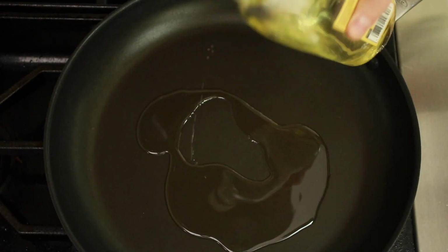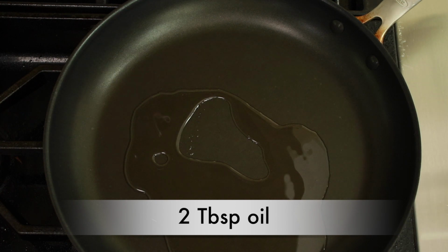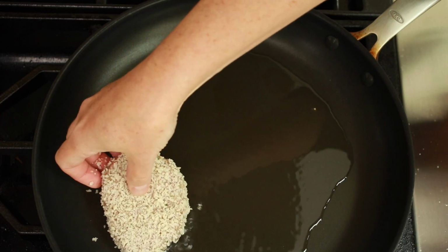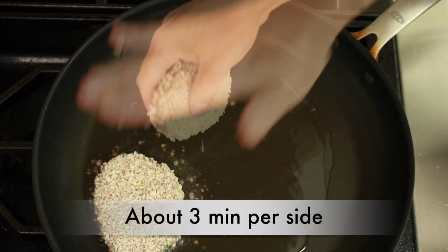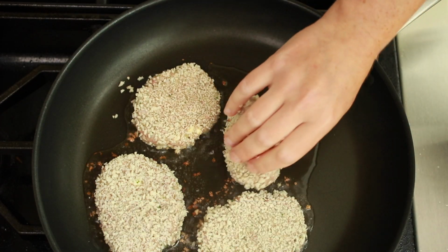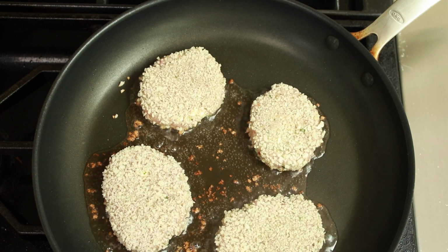To fry them, set a non-stick skillet over medium heat and add a couple of tablespoons of some high-heat oil like grapeseed or canola. When the oil starts to shimmer, add the cutlets to the pan and cook for about 3 minutes. Regulate the heat to get steady and even browning. They tend to brown very quickly, so I would be careful with how high you set your heat.